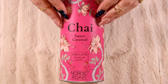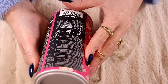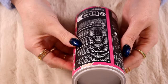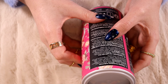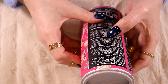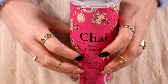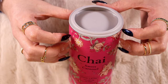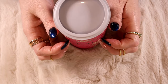Nordic roast, sweet caramel. Does this already have milk, like lactose? Yeah, it does. That's fine. Maybe it doesn't have too much. Sucre, lactose, sirop de glucose, lait crème en poudre, huile de noix de coco. Yeah, it definitely does have. I mean, what did I think it was gonna have? Latte. But because it says add milk or water, I thought, oh, maybe I can just get around it by adding water and it won't be too lactosey. Or I'll just not drink a lot of it. I'll just have a cup now and again.